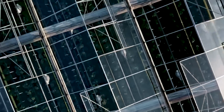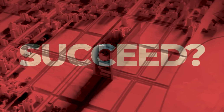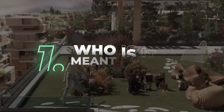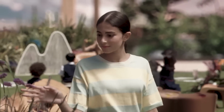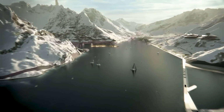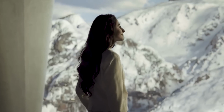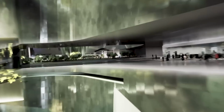But what I, and I'm sure many people are wondering is, can it succeed? To me, there's two things we need to talk about. The first being, who is it meant for? Now, the people in charge of NEOM said that the city is for everyone and not just the super rich. And that very well may be the case, but it's just not looking like that right now. I mean, so much about the luxury of it has been released, without talking about the prices and how it'd be affordable for the average citizen. And is it even for the Saudi Arabians as well?